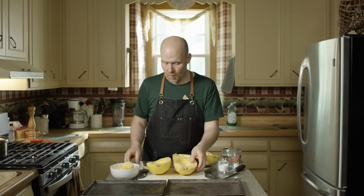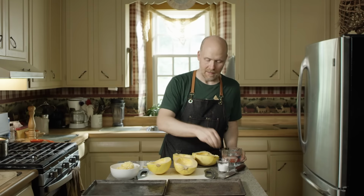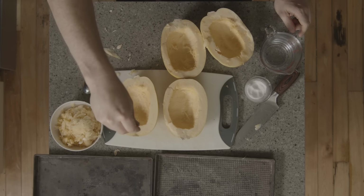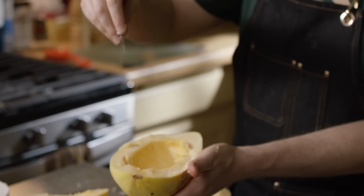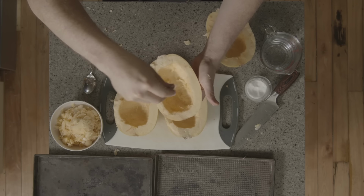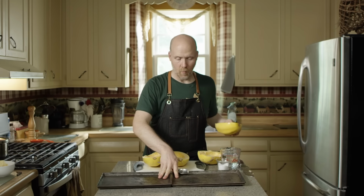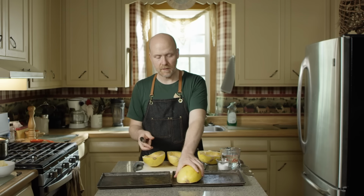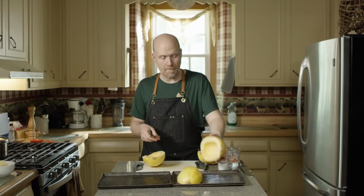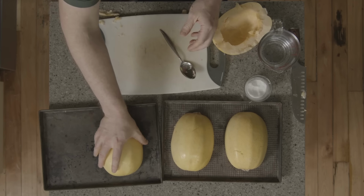So as soon as you have emptied out all of those, what we're gonna do is just very, very lightly season the inside with just a little bit of salt. And this is just gonna help to bring out the juices and help it to cook a little bit more evenly and fast. And then we're gonna lay these out onto baking sheets. A baking dish works for this as well. And we're gonna put them cut side down.